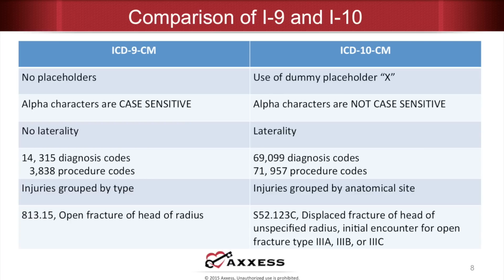A couple of other major differences. In ICD-9, the injuries were grouped by type. So all of the lacerations were grouped together, all of the fractures, and so on.